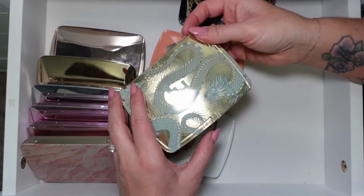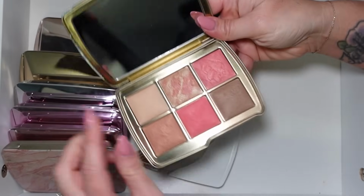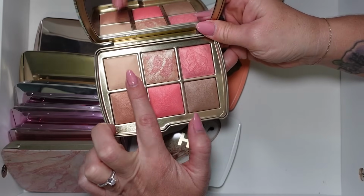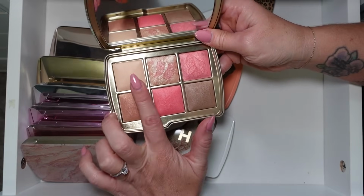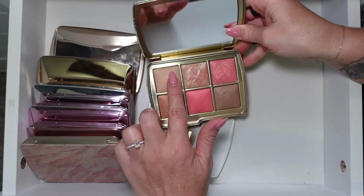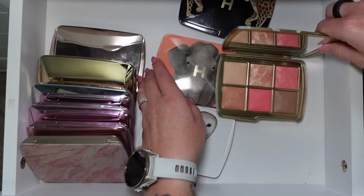This was their last release for Christmas, and this has different shades. A bunch of these were new. I think it's just this one that was reused because it's the finishing powder and soft light, which you're gonna find the finishing powders. These shades are gonna be in pretty much every palette.